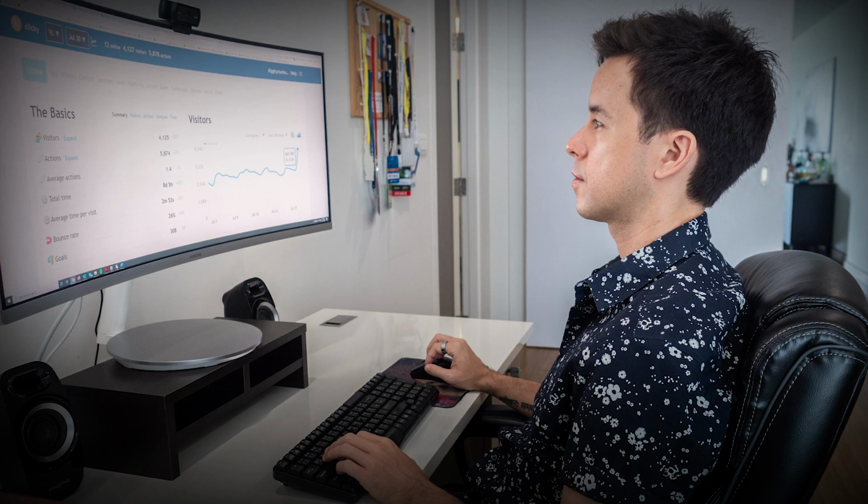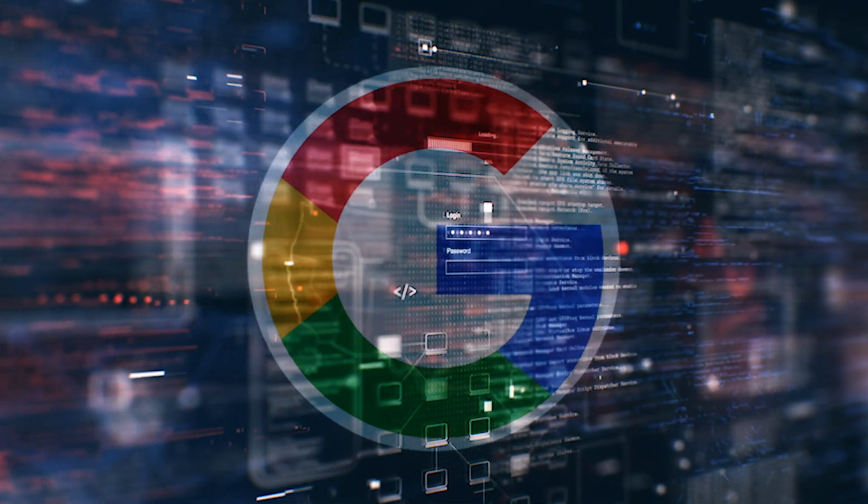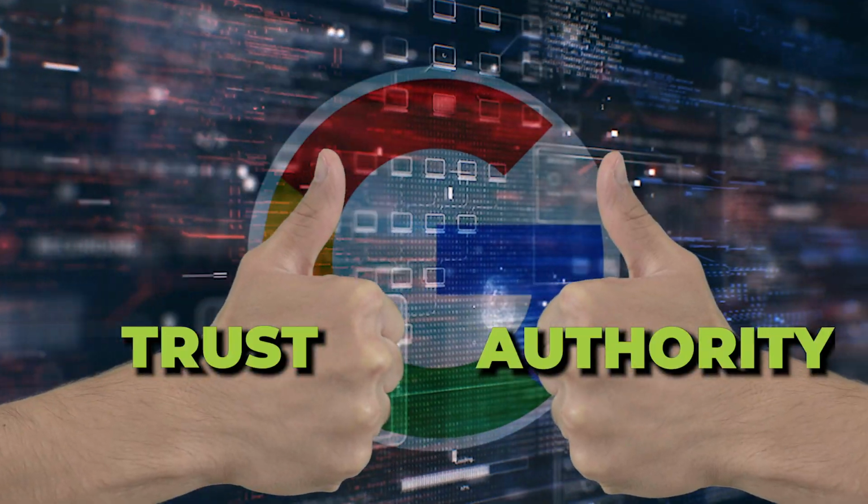This simple framework allows me to think about link building clearly with the ultimate goal of protecting my site from giving any spammy signals to Google. Actually, it gives signals of trust and authority to Google instead.